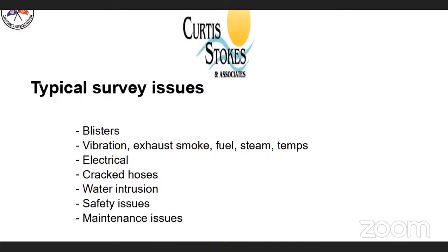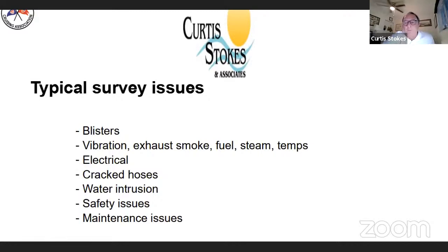Typical survey issues. I have some photos of a few of the surveys I've been on. I have thousands of photos, and some really unbelievable photos of things we found. But the typical things we see are blisters, large blisters and medium ones, and I'll talk more about those as we look at the photos. Blisters are not the end of the world, as some people feel. There are a lot of boats out there with blisters, and quite new ones, so don't let that scare you away in most cases. We'll talk some more about that.